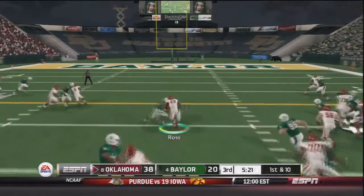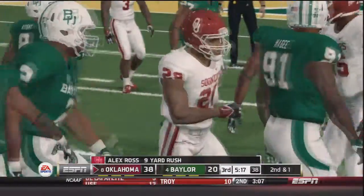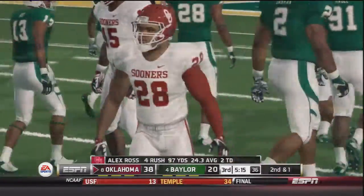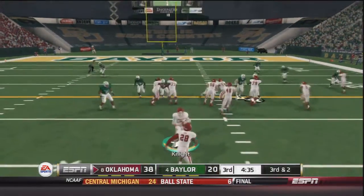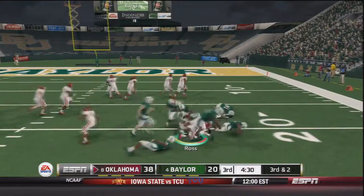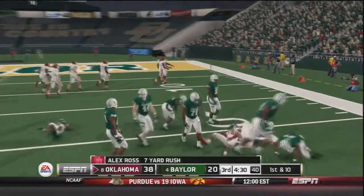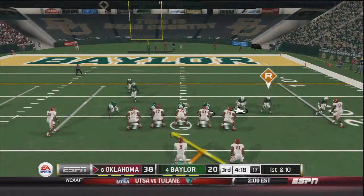Now he hands off to Alex Ross, and Ross has a good 9-yard gain there. Keith Ford hasn't done much today, but Alex Ross sure has. 4 carries, 97 yards, 2 touchdowns. Now on 3rd and 2, Trevor Knight in pistol, hands off to Alex Ross. Ross would fight for it and get the first down, and he was very hard to bring down. A 7-yard carry on that play would put Alex Ross over 100 rushing yards today.